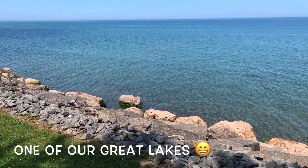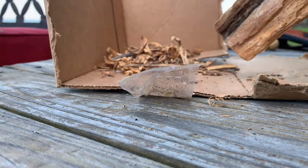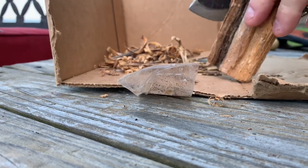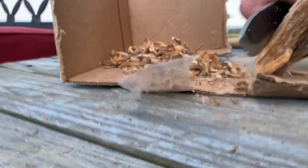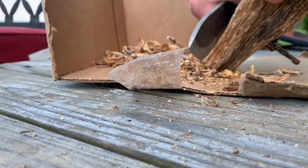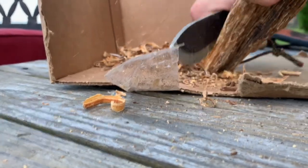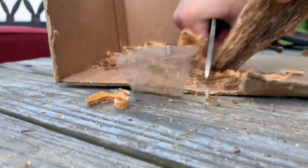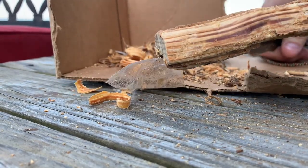Just gonna do a fired up Fatwood Friday. Sorry, Red, it's not the ocean, but this will have to do. It's kind of windy, so I found this box and I'm gonna use it as a windbreak. Let's try this side. Oh, we got some crystals over here. Look at that bacon. Wow.